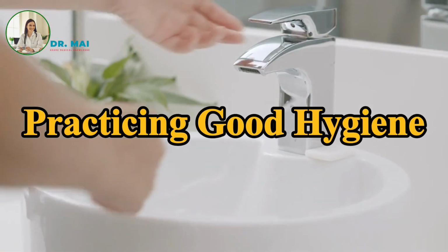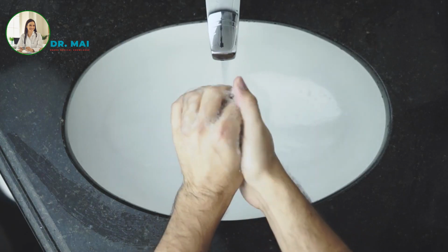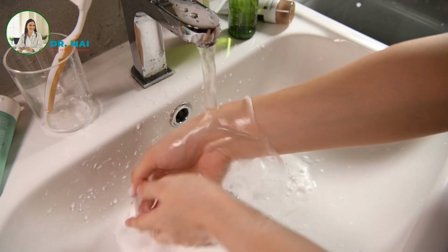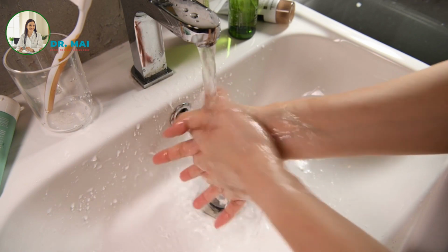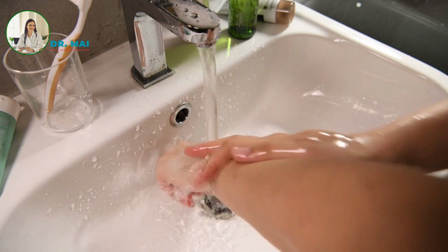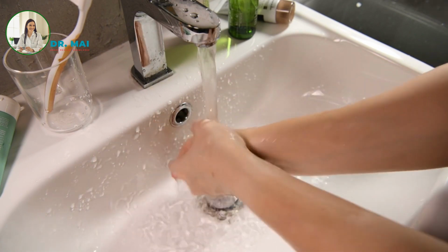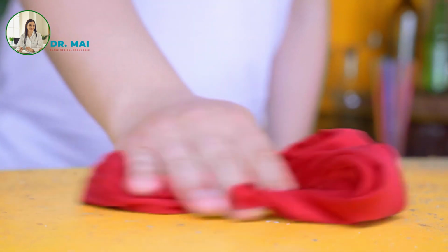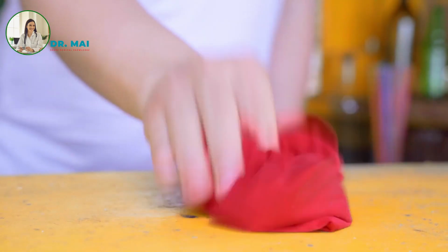Practicing good hygiene. Good hygiene is vital in preventing hepatitis A transmission. This includes frequent hand washing. Wash hands thoroughly with soap and water, especially after using the toilet, changing diapers, and before preparing or eating food. Sanitizing surfaces. Regularly clean and disinfect surfaces, particularly in communal areas and kitchens.